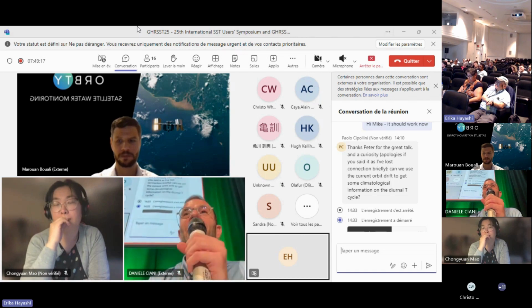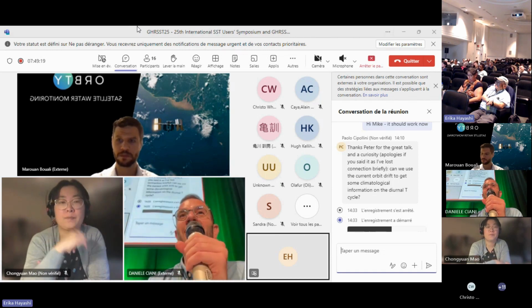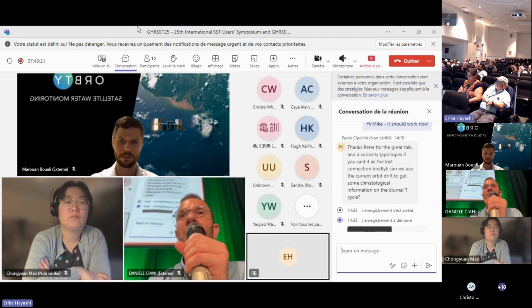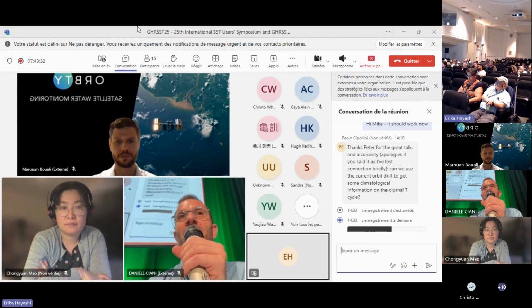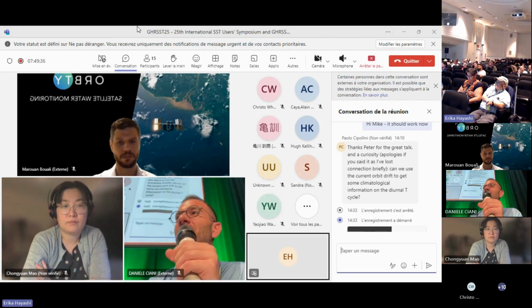Do we have any more comments here in the room regarding this topic? Also, potentially the identification of some gaps, necessity regarding in situ measurements to answer some of the topics that have been addressed in our presentations.